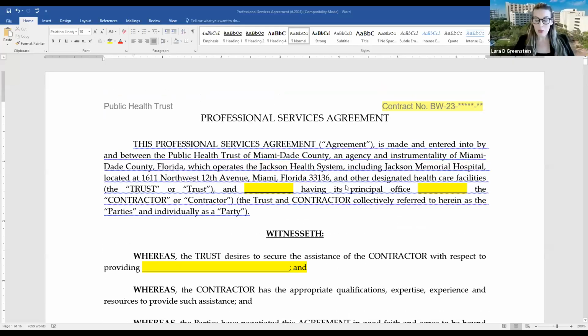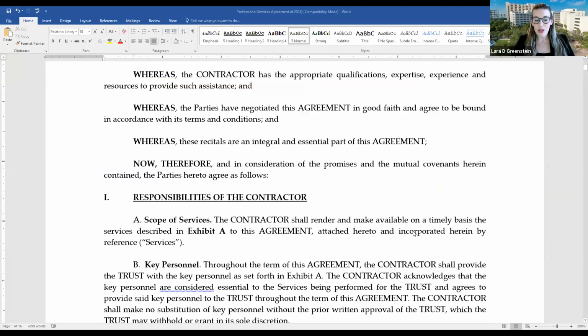Sure. So today I'm actually going to share my screen, and I'm going to share with everyone our Jackson boilerplate professional services agreement. Let me pull it up. So this is what our professional services agreement looks like. I'm going to go through some key areas of it for you, and explain some areas that apply to Jackson as a healthcare system and also as a public entity and a part of Miami-Dade County. So I'm going to scroll down.